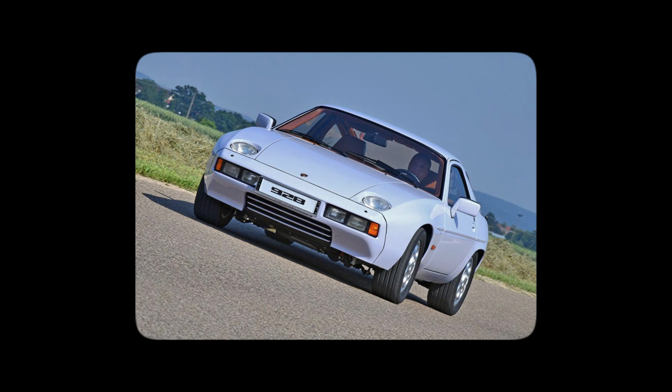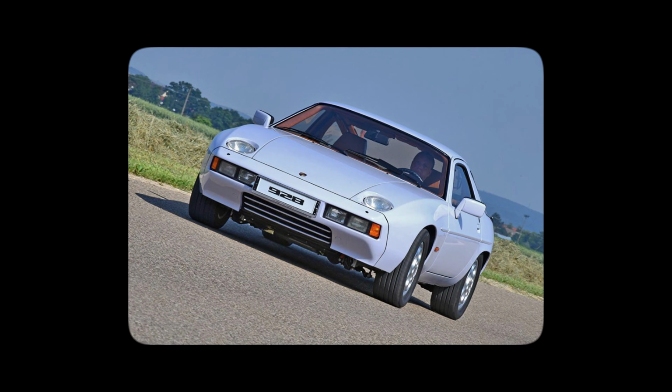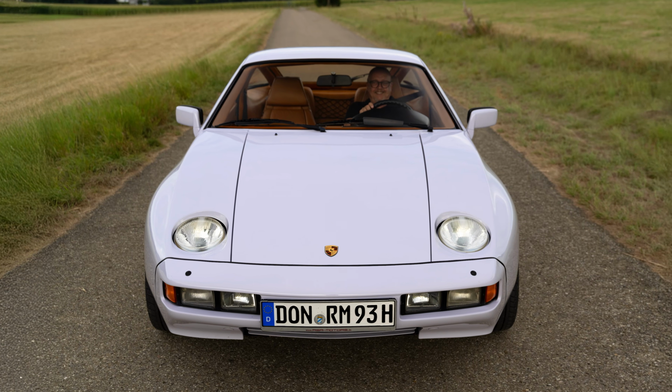My name is Thomas Müller. I live in Nördlingen in Bavaria in Germany. And we have a Porsche 928 in the color of Flieder in our family since 1981. And we still keep it, love it, drive it forever. The car is a 79 car.